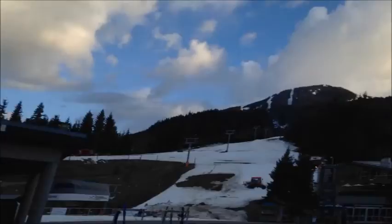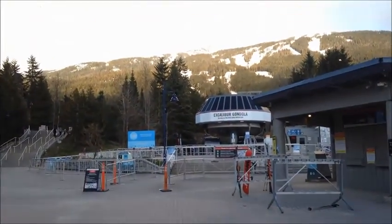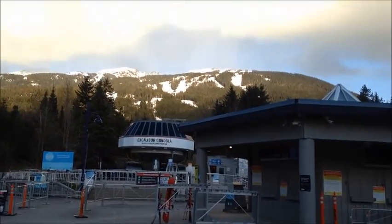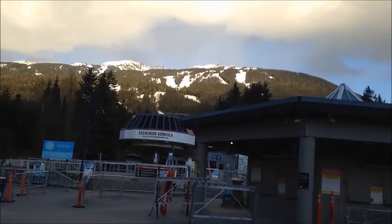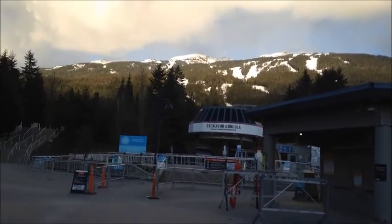Peak to Peak didn't open, so I didn't actually get to show you the other mountain. But it was still decent, as I also had a half-day ticket, and it still took a while just to explore one mountain. I still didn't get to the top, since for some reason the Glacier Express was also closed by the time I got up there, due to technical difficulties, I believe.